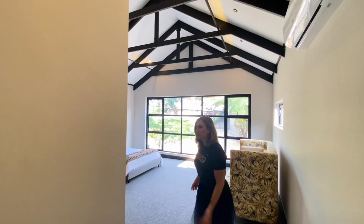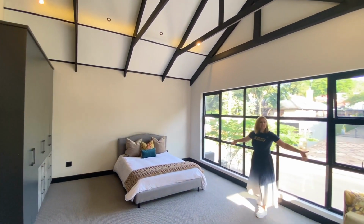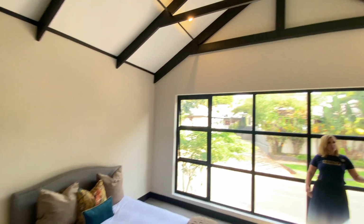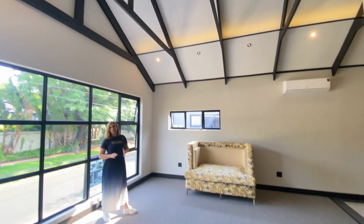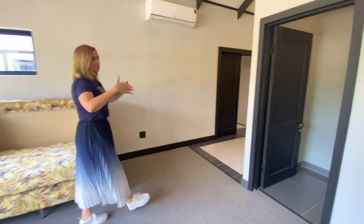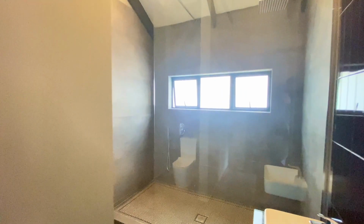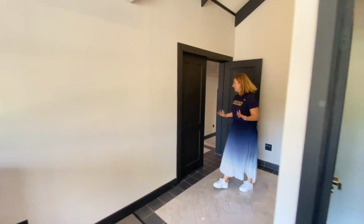And now we're stepping into bedroom number 4. Now we see this beautiful window, and this bedroom is pretty much a mirror image of the one we've just been in. There's another thing about this house, it's a very symmetrical house, and I think that's why it also flows so nicely, because everything is mirrored on either side. Here we have a different look and feel. This is a more moody, darker, cozier bathroom. So far, every single bedroom you have seen is en suite, and that's how it's going to be.